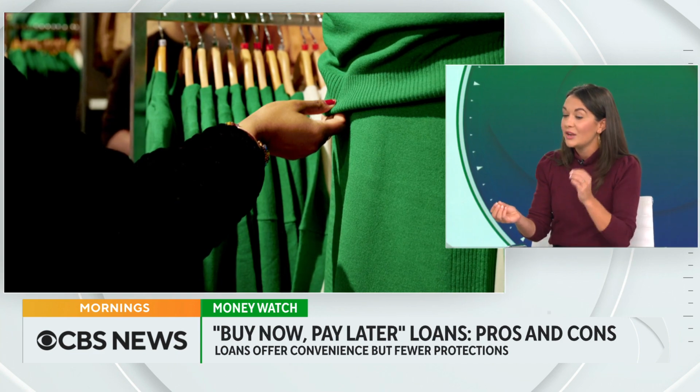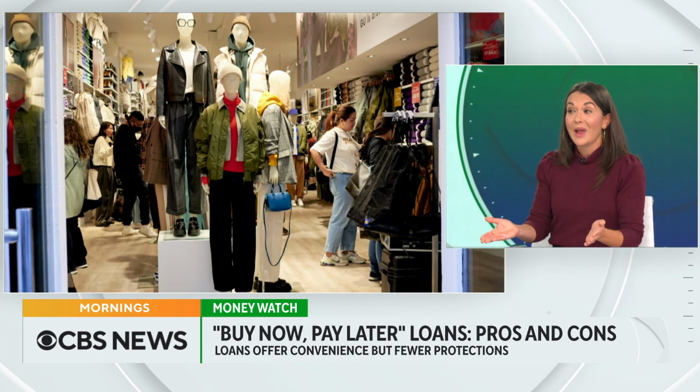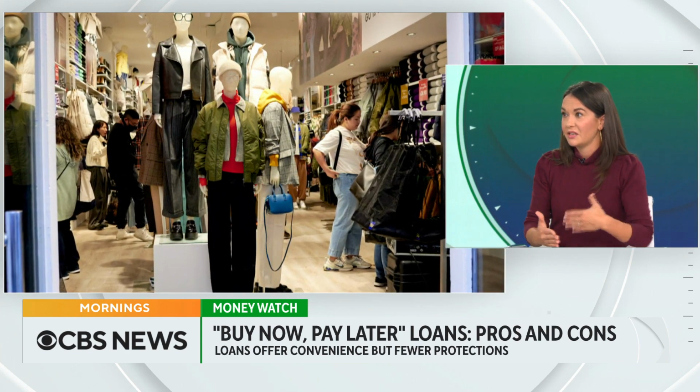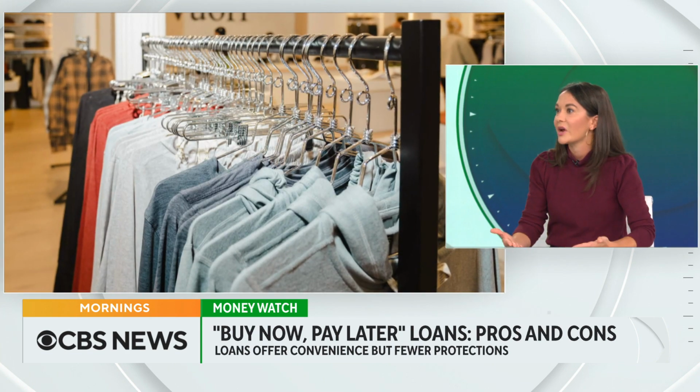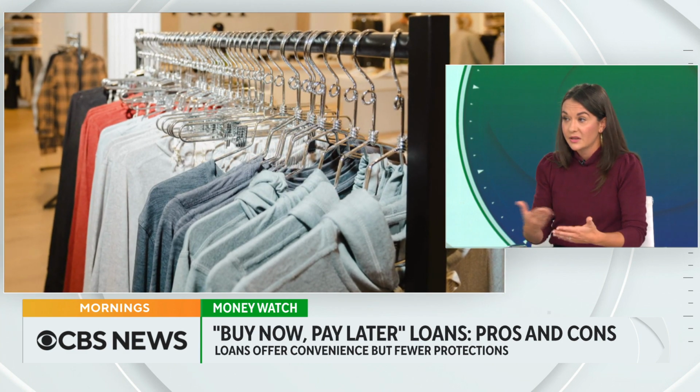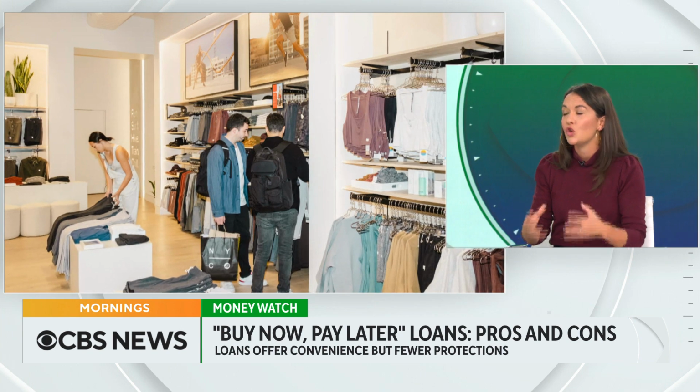And also you can potentially use it if you don't have great credit, or if for some reason you don't have credit. Let's say you're new to the United States, you don't have a credit history. This can really be a great option for you to access financing on things that you may need.